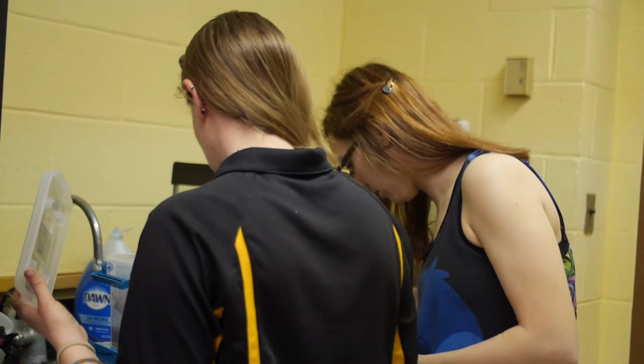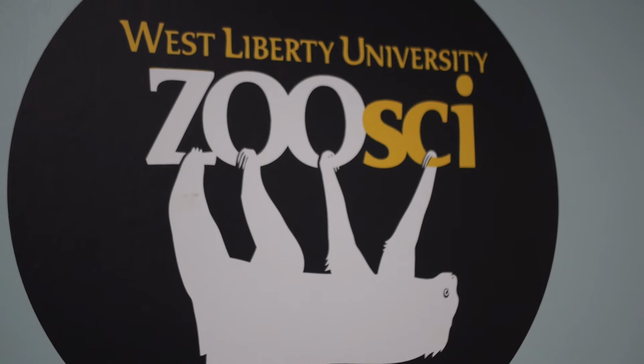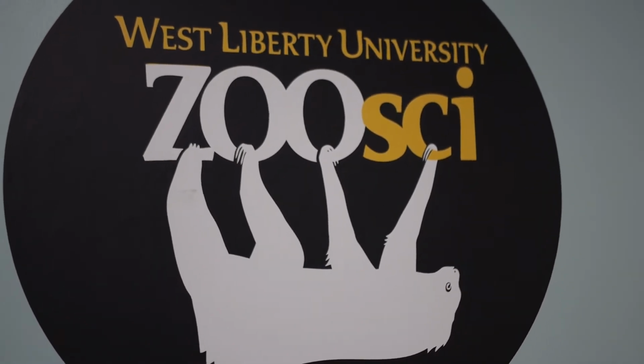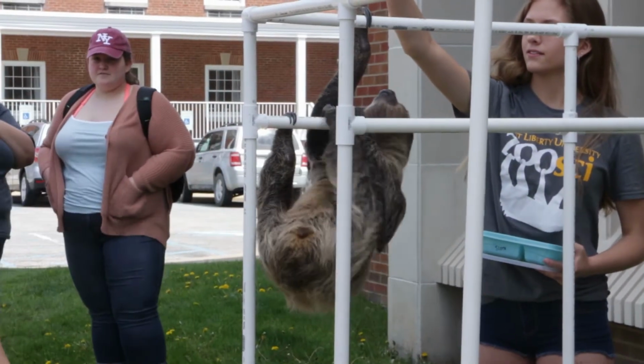We're here in a small corner in the Arnett Building for Natural Sciences at West Liberty University. The small campus of 2,109 students in rural West Virginia seems like an unlikely place to house a 6-foot lizard, an owl, and on some days, a sloth. But it makes more sense than you may think.